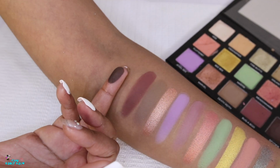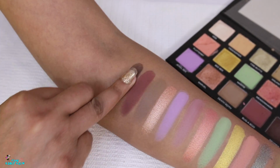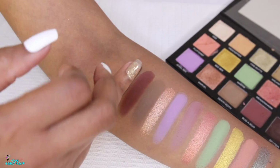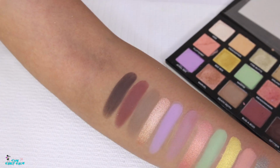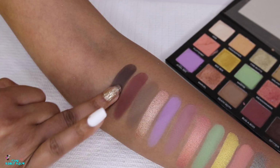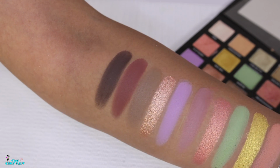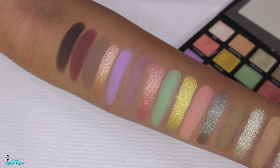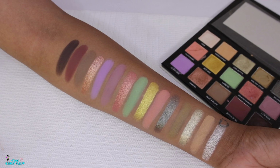And then the last shade is Spider. Hate spiders, get them away. But this one is spelled with a Y, so I'm just gonna run with that. This is the darkest shade in the palette, and it's a rich espresso brown, so it has more of a neutral undertone to it, so it will go with the shade Death Moth in a neutral look, and you can use this to darken up the rest of the shades. So here are all the shades swatched.